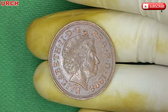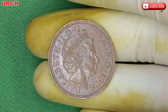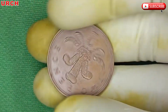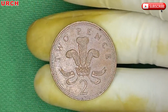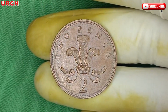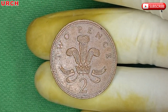By 1998, the 2 pence had already gone through several design variations, especially on the portrait of the Queen. What makes the 1998 version fascinating is how it captures a specific moment in time, a portrait of Elizabeth II in her maturity, designed by Raphael Makhlouf, and paired with the reverse design of the badge of the Prince of Wales, a motif rich in symbolism.